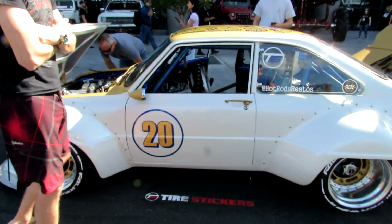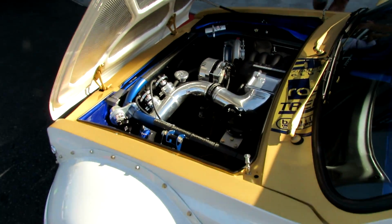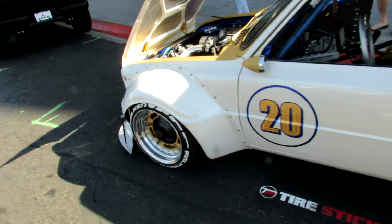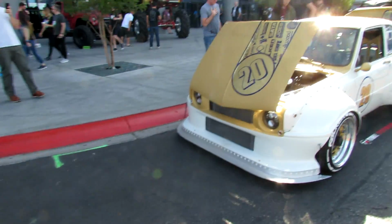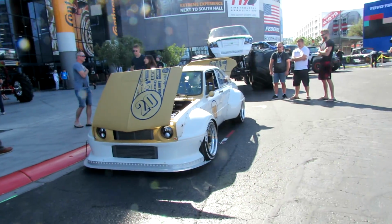Yep. Right now at 18 pounds of boost at our local setting at 7,300 is making just over 700 in the wheels. Got the flex fuel sensor, so it'll automatically pull power out of it when I put gas in it. But it just smells with the castor oil in it.